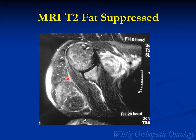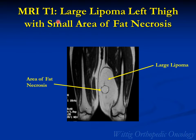This is a T2 fat suppressed image, and you can see the fat suppression in the mass and of the subcutaneous tissues. Normally the bone marrow is fatty in nature also, and you can see where the bone marrow is suppressed. This is a T1 weighted MRI of a large lipoma in the left thigh with a small area of fat necrosis. So this is the area of fat necrosis. Again, T1 weighted image, some slight stranding within it, and it has same signal intensity as a subcutaneous fat.